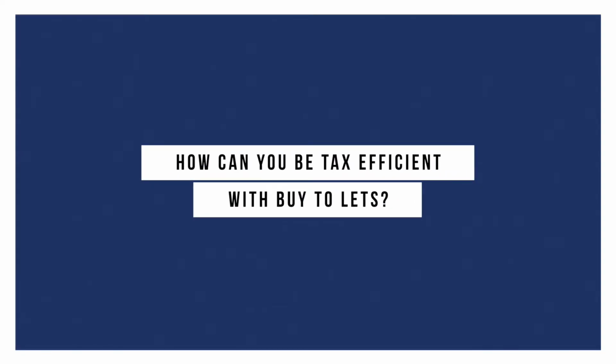So the first thing that I wanted to ask you is, how can you be tax efficient with buy-to-lets? With buy-to-lets, usually there are different types of taxes. The main tax that people will pay every year is income tax. How it's worked out in a basic way is your income minus your expenses, and whatever profits you make, you pay tax on that. Obviously, as an investor, you would love to have maximum income, right? That's a factor that you really can't control, but you want more of that for sure.